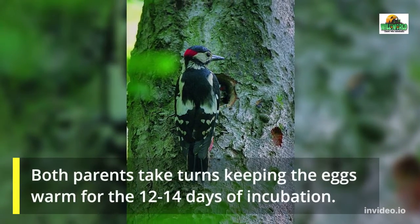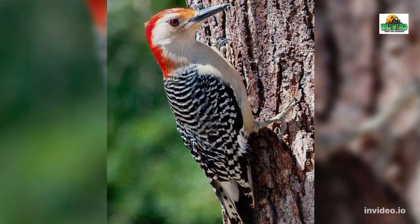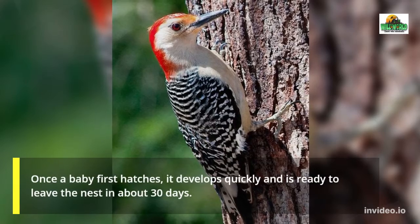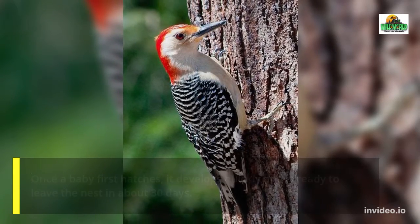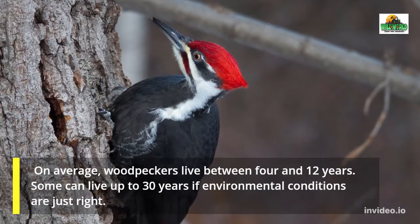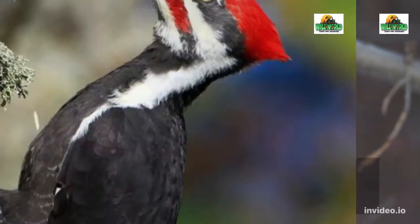Both parents take turns keeping the eggs warm for the 12 to 14 days of incubation. Once a baby first hatches, it develops quickly and is ready to leave the nest in about 30 days. On average, woodpeckers live between 4 and 12 years. Some can live up to 30 years if environmental conditions are just right.